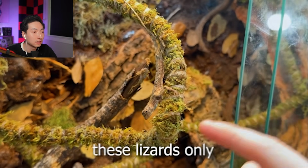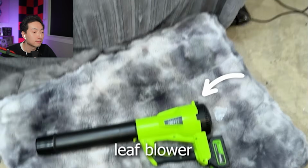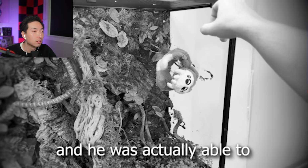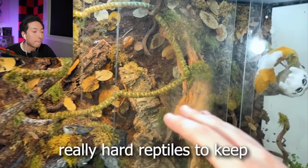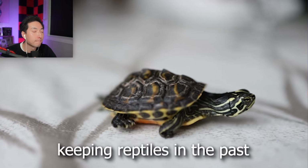What's interesting is these lizards only fly in the wild when there's a strong wind current. So I'm not gonna lie, I was kind of using a leaf blower to help recreate that in here. That's kind of why that worked so well, and he was actually able to catch the wind. And yeah, this guy's still doing great. But remember, they actually are really hard reptiles to keep. So only try and get one if you actually have tons of experience keeping reptiles in the past.